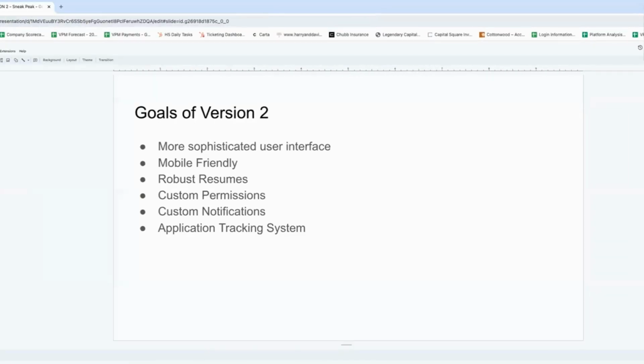So I wanted to go over just kind of the goals of version two. Why did we build a second version? And the main reason was a more sophisticated user interface. So we wanted things to be easier, right? So navigation is a lot easier, and the system itself is more intuitive. It's also mobile friendly now.